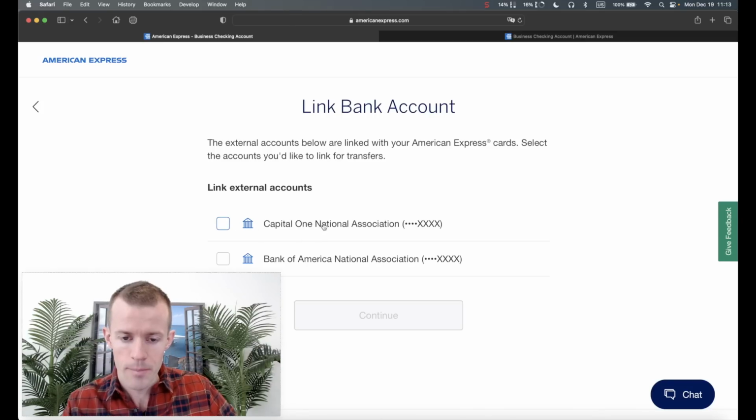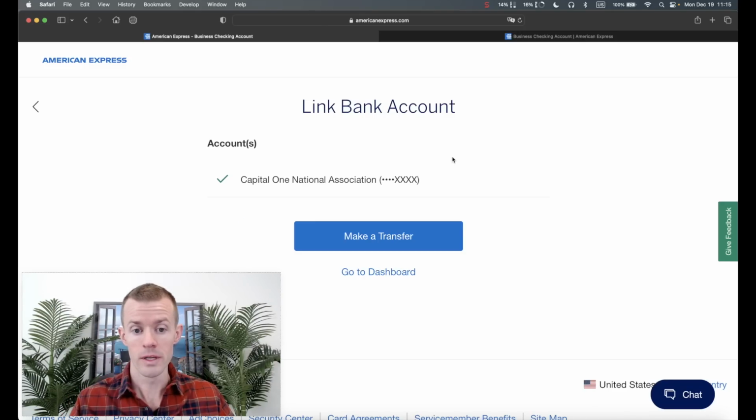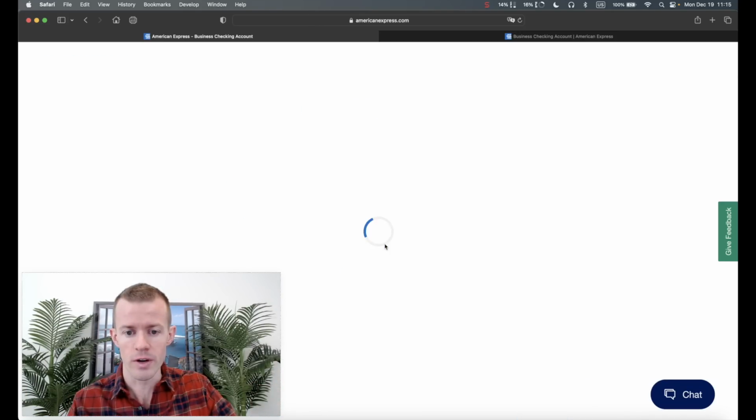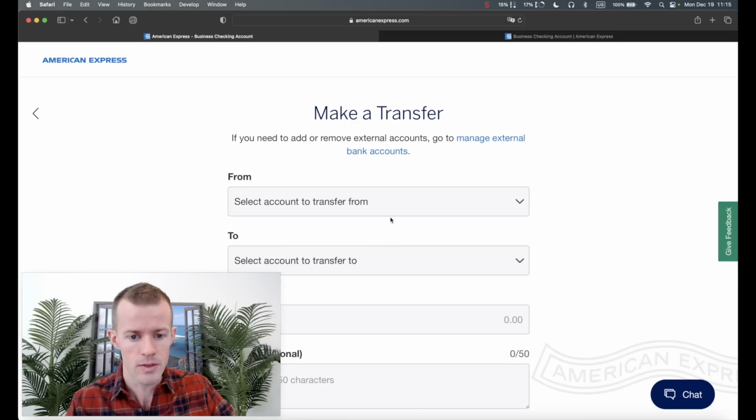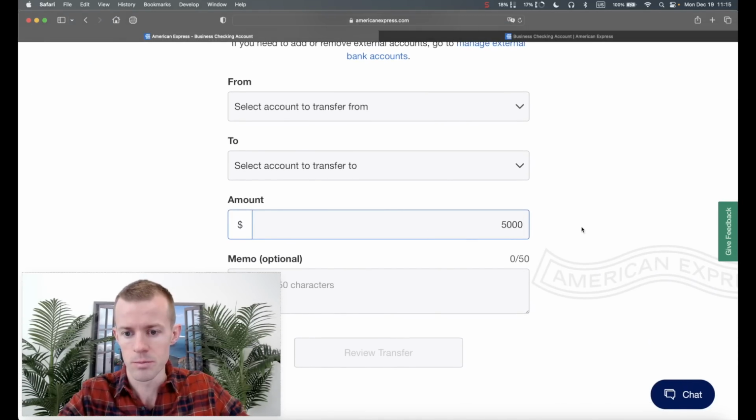I've got my other Capital One account already there, plus my Bank of America account. So let me try my second Capital One account. Wow, apparently it was that easy. So we're linked, good to go. Let's go ahead and make that first transfer in. We've got the from account, the to account, the amount. So I'm gonna choose 5,000 bucks to put that in there.